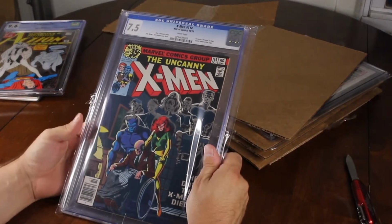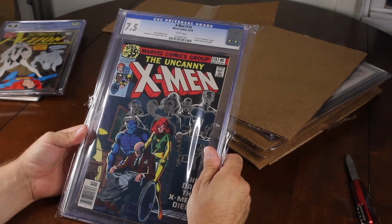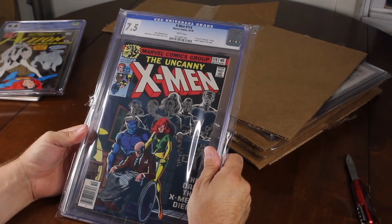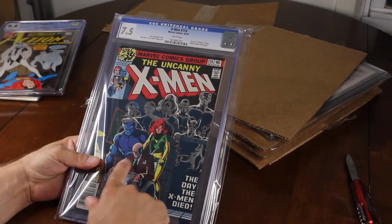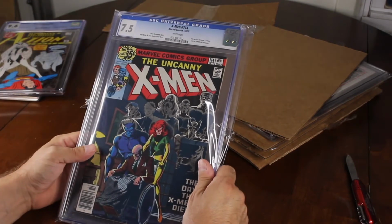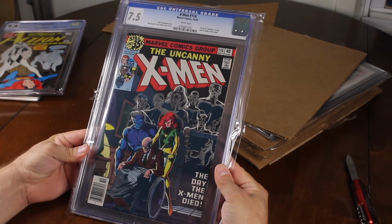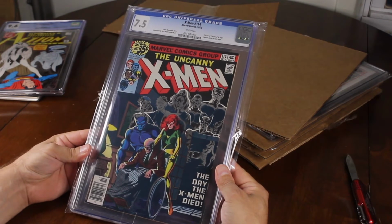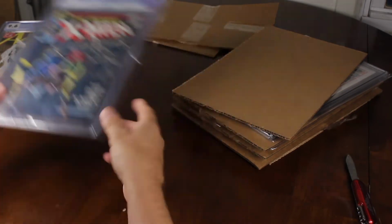First book is X-Men number 114. This is the first Uncanny logo, so I just thought this was a cool book. Professor X, Beast, and a 7.5 White Pages. It's pretty cool. 1978 newsstand. Cool book.